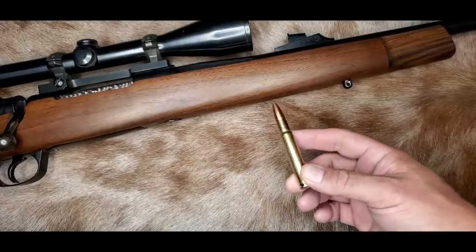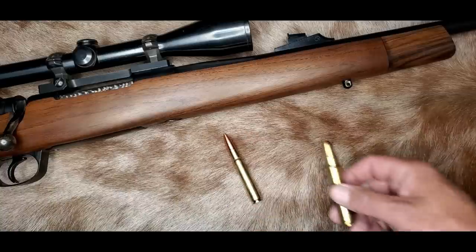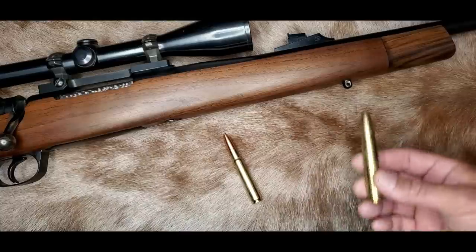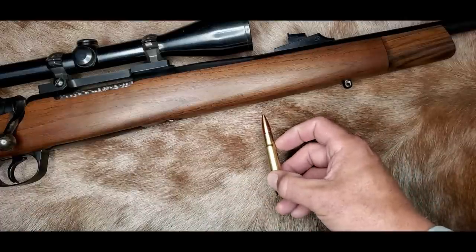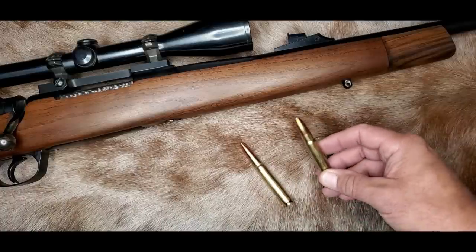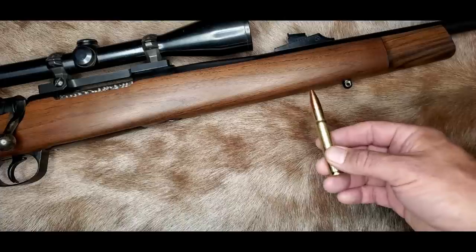Ironically, the last guy who tried to tell me that the 35 Whelen didn't have enough shoulder to headspace off of actually shot a 416 Ruger, which appears to have less shoulder to headspace off of. Kind of funny, huh? You also hear people say that it's got too shallow of a shoulder to headspace off of, but maybe they shoot the 9.3x62, which also has a shallow shoulder. So, bottom line, the shoulder is not a problem in a properly chambered rifle.